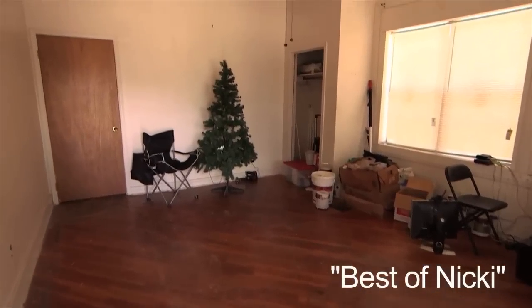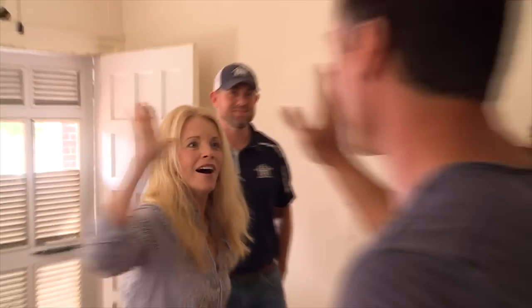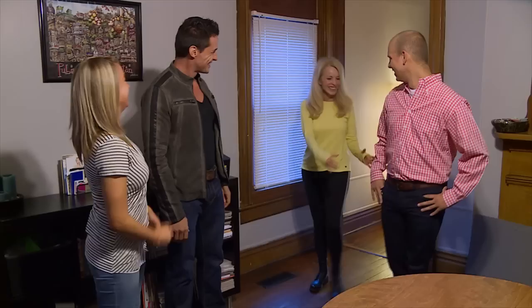Fix it and finish it. The walls are bare and holes. You gotta go through this room to get to the rest of the house. This is like a dead zone. It is. All right, don't scream. It needs some love. Sometimes the greatest problems need the greatest designers to solve them.